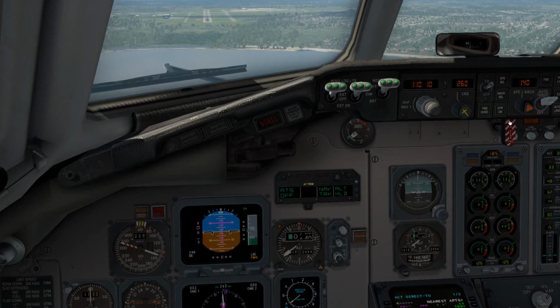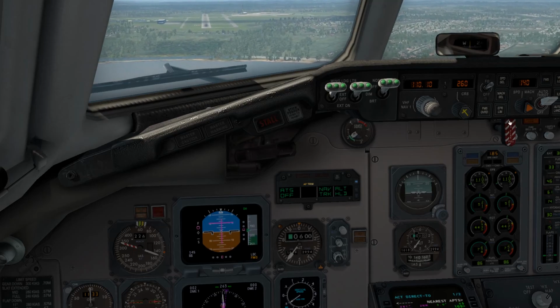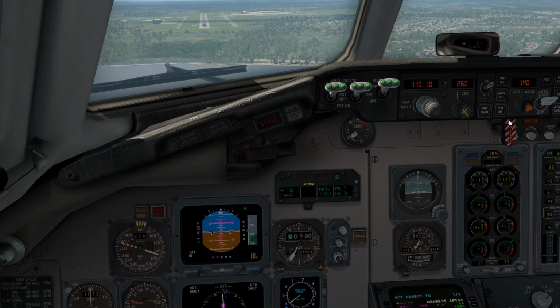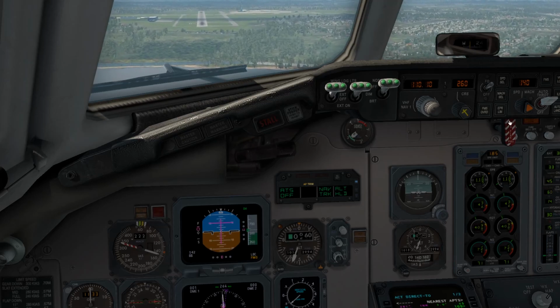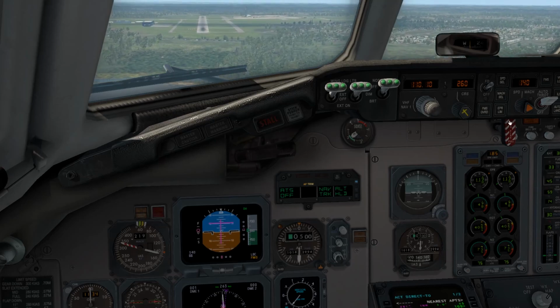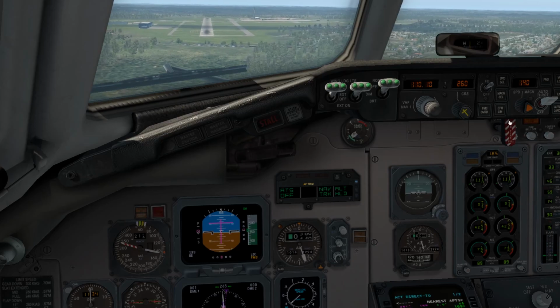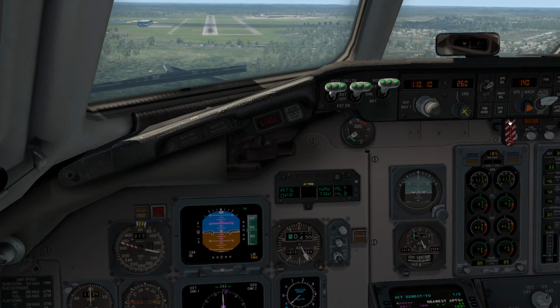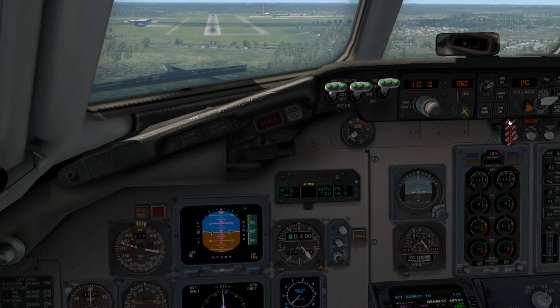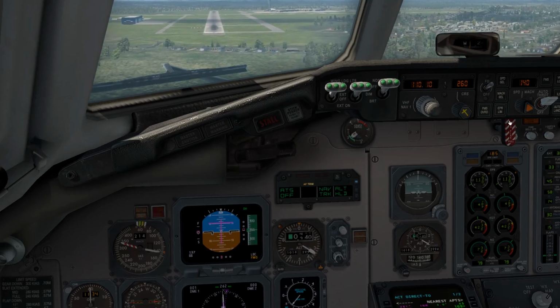Still looking good. Speed's a little fast. Let's come back on the throttle here. Yeah, we're way fast when you come way back. Watching the runway, not paying attention to my speed. There we go, we're getting back on it. 500. Short runway, so we're not going to be able to mess around on this. 400. Go ahead and get our speed back the rest of the way.